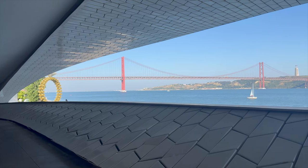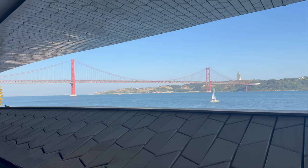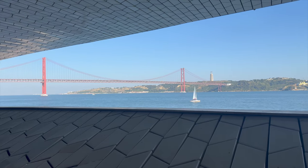And then we went on a boat and we drove to the other side, to another island, because apparently this is the only spot where you can see the sunset and the bridge. Oh, before that we went to the MAAT museum. We just went for a coffee just for the view, which was amazing because you see the entire Abril 25 bridge. And then we went with the boat to the other side because apparently this is the only spot where you can see the sunset.